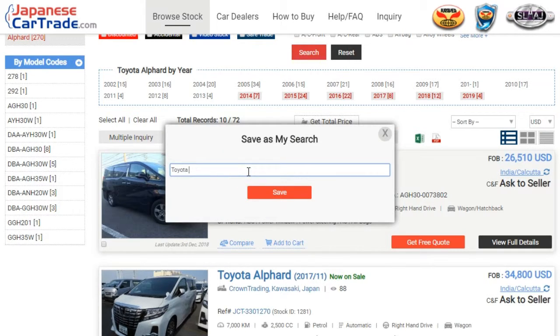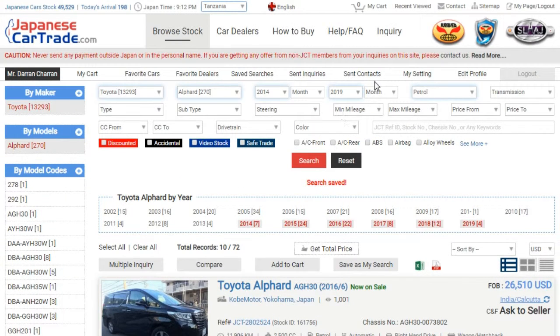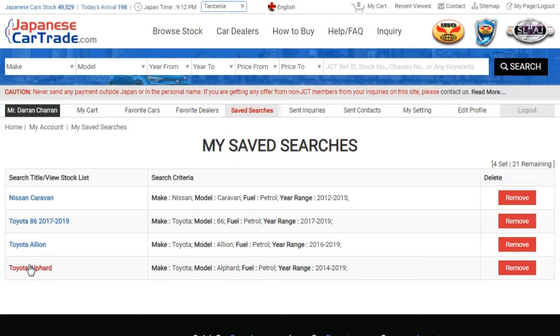Give a name to your search preference and click on save button. Your search is saved at JCT. Click on search title to see your search result.